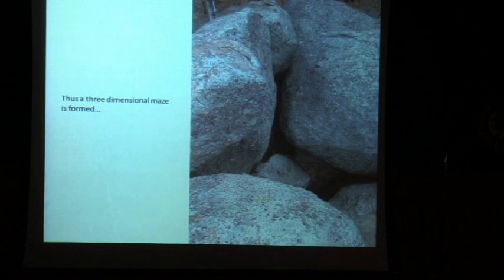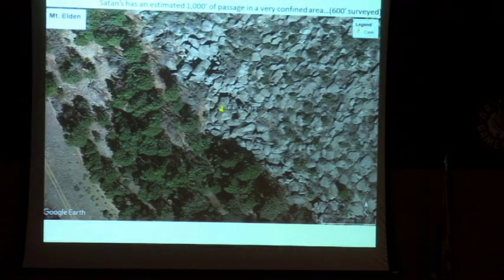This is looking down about 20 feet into the entrance area of the cave. This is the area. Now, this is a very small area that this cave is actually in. It's probably an acre, if it's that much. And like I said, I've surveyed 600 feet in there so far. So it's a fairly dense concentration of passages.